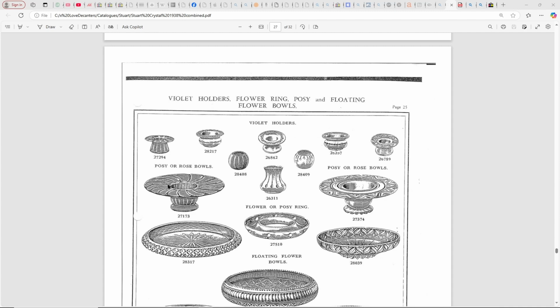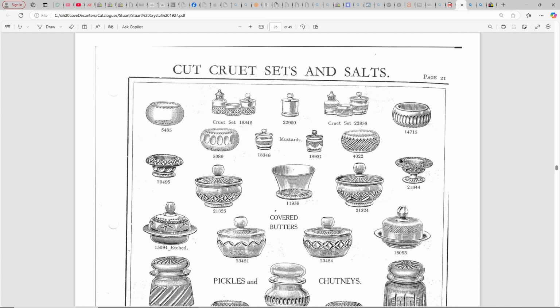Just the edges don't curve down now. So this is 1938, and I thought, let's go back in time. So I went to 1927, and they don't have these, which implies that this is something that's come up sometime in the 30s. But also what I did find, this here, which is in amongst the cruets.